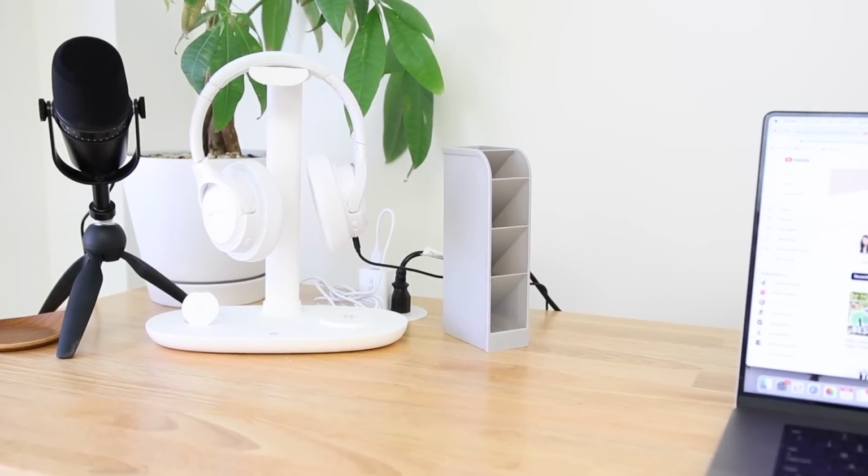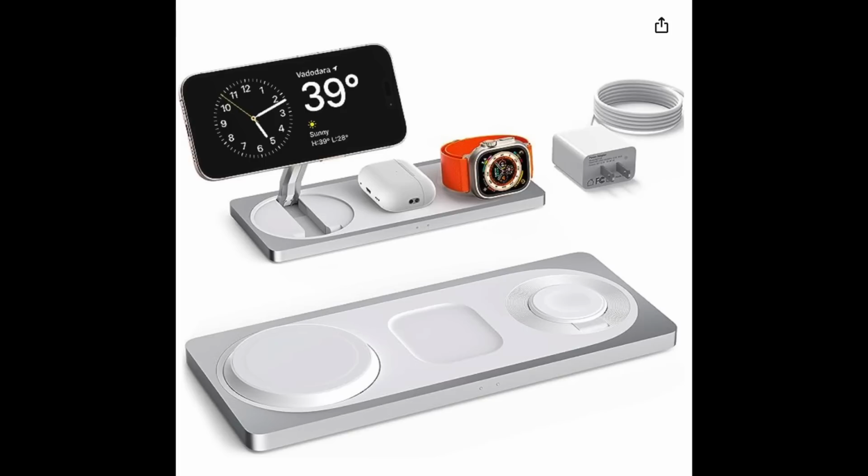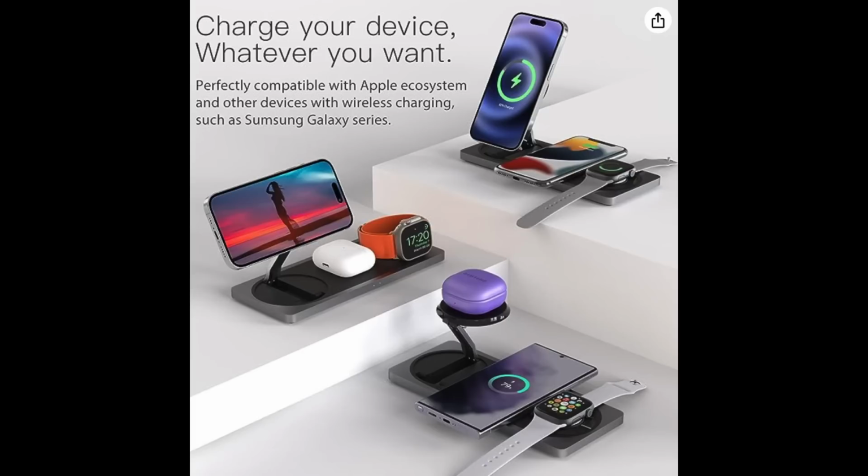I think charging stations or charging docks can be really great. If you have somebody who is an Apple user, I'm gonna link an Apple one here that allows you to charge your Apple Watch, your AirPods, as well as your phone, all from one little dock. I actually get a dock like this for my husband, and he uses it all of the time.